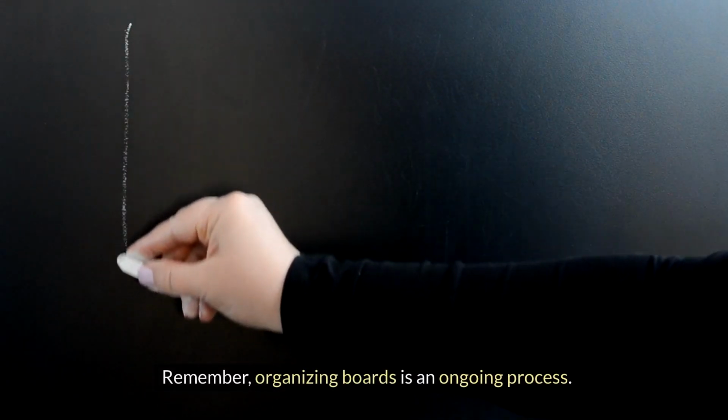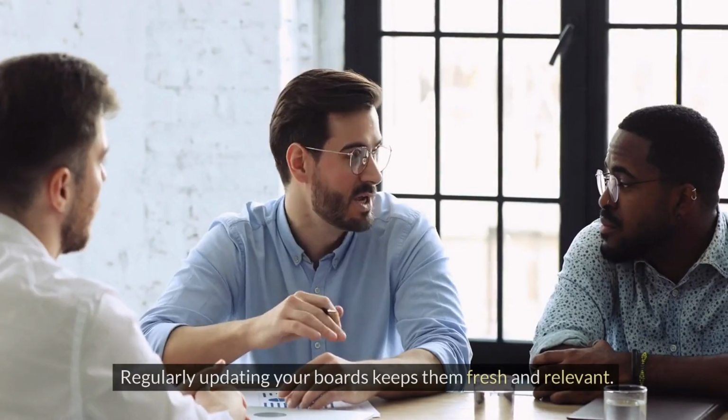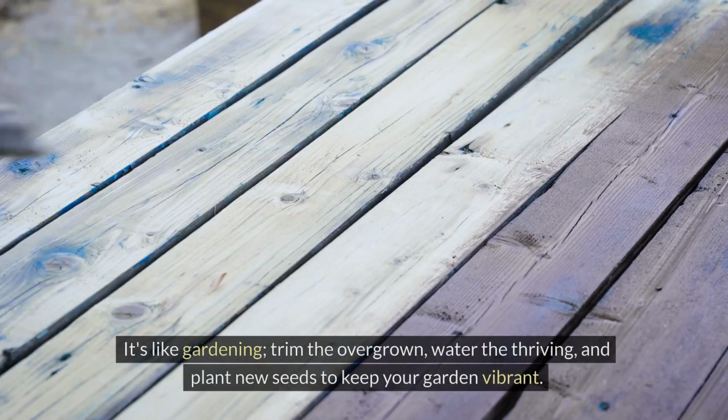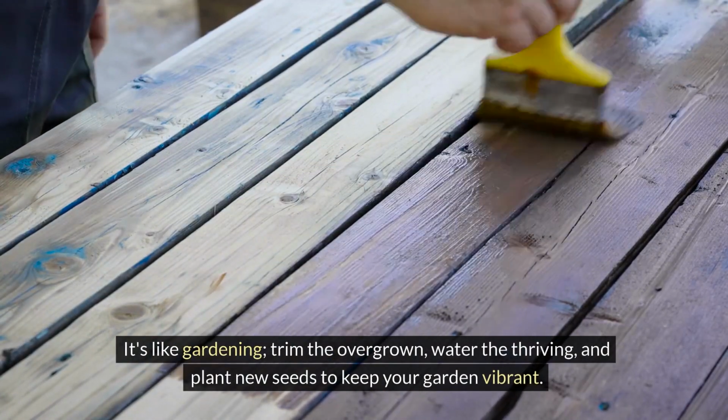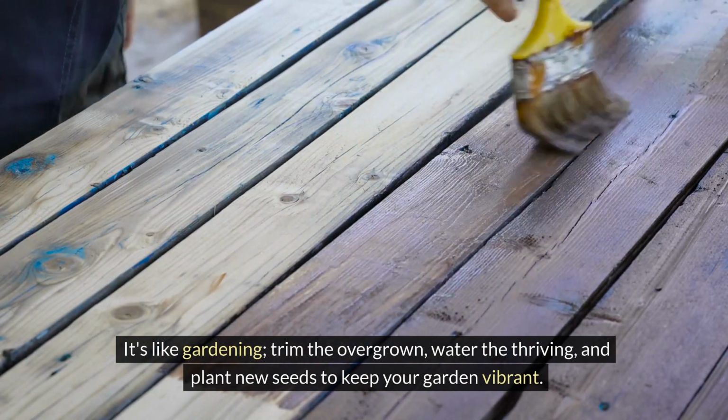Remember, organizing boards is an ongoing process. Trends change, and so do the interests of your audience. Regularly updating your boards keeps them fresh and relevant. It's like gardening. Trim the overgrown, water the thriving, and plant new seeds to keep your garden vibrant.